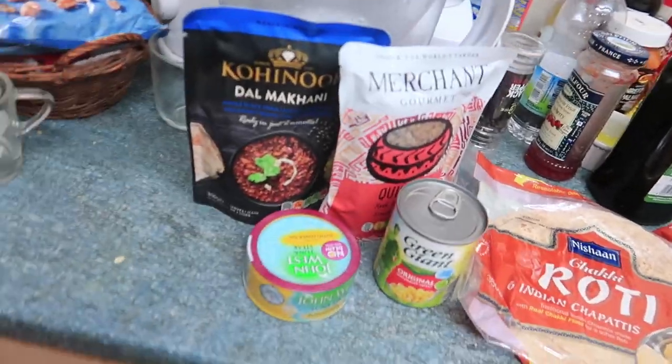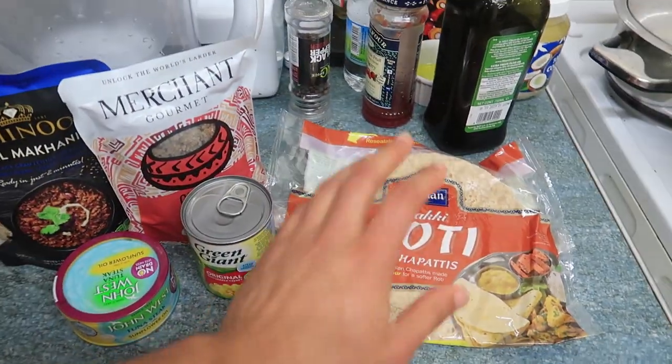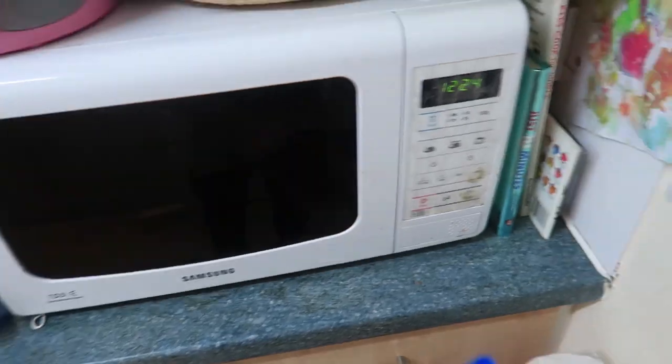What's going on, guys? We're back home. I can't even lie, I'm quite tired. I'm not really feeling to cook, so I'm gonna quickly whip up something that we can put in the microwave. So I'm gonna have some quinoa, as you can see here, some tuna, sweet corn, and some kind of red kidney bean sauce. And then we're gonna have it with some chappatis, so some roti, yeah man. So this is gonna be a quick, easy meal to make, and I'll show you how to do that right now.